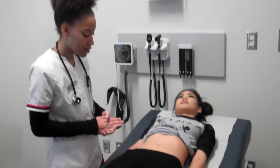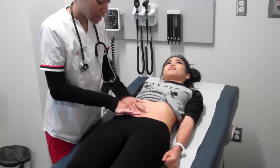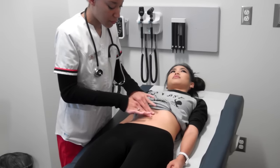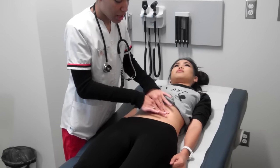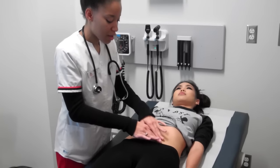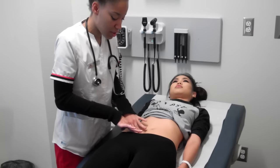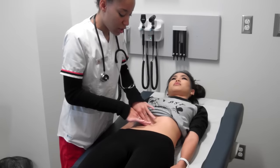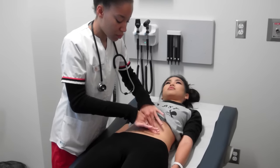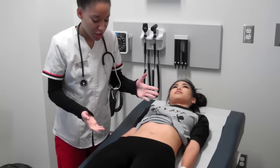Now I'm going to go ahead and do a superficial palpation. Again, starting in the right lower quadrant, right upper quadrant, left upper quadrant, and left lower quadrant. Okay, and I'm going to go in the same pattern. And now I'm doing the deep one, so I'm going to go in about 3 centimeters. Again, I'm just checking for any enlarged or displaced organs. Okay, good. Did you have any pain? Okay, good. No enlarged or displaced organs.